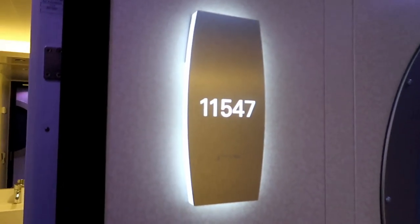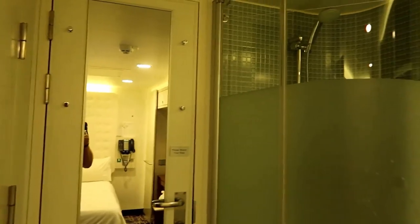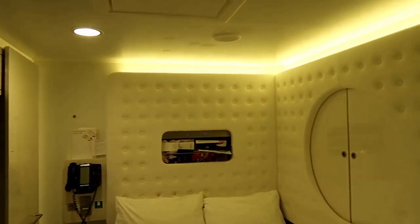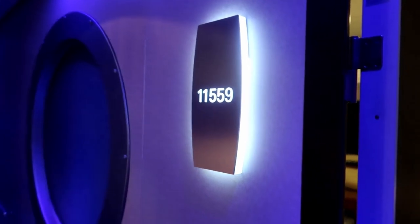Here's room 11547. It's just a single studio room. One person room. Toilet in a separate room. Shower in another room. Here's single studio room 11559.